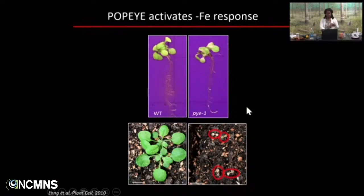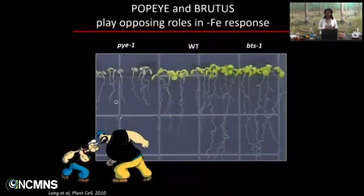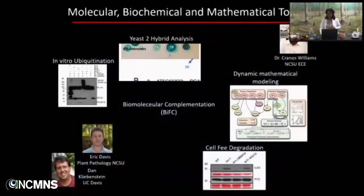Because of this and other reasons, these plants don't grow very well under alkaline soil in which iron is not biologically available. So we study this mutant. We also identified another mutant that shows the opposite phenotype, right? Brutus shows increased tolerance to iron deficient conditions. We named these genes Brutus and Popeye because they had these opposing responses to iron deficient conditions. Plus, it's a nice, easy way to remember the function of these genes.